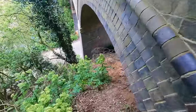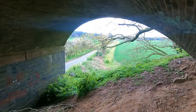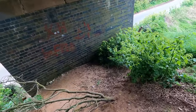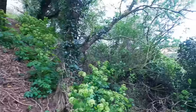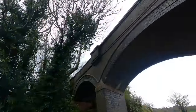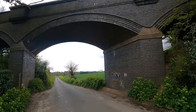Carefully get myself down. So there's the first arch, look. Looks in good nick, doesn't it? Yeah, that's really nice. Now I'm gonna try and negotiate this bit without tripping over those twigs. Branches. There it is from the bottom. I'll get you onto the road. And there you go. That's what it looks like. Brilliant, isn't it?